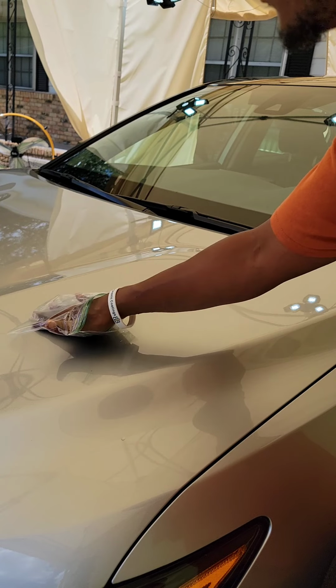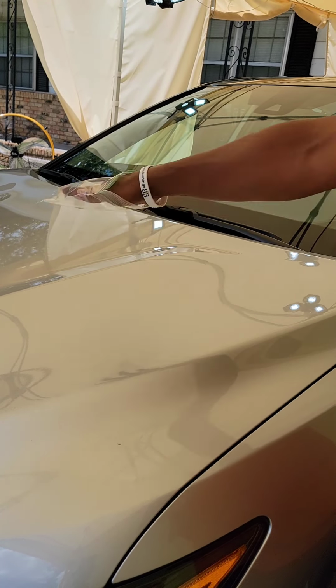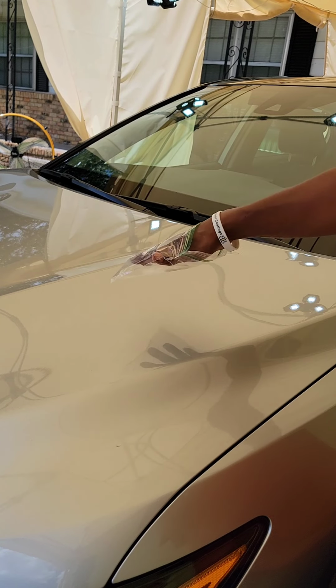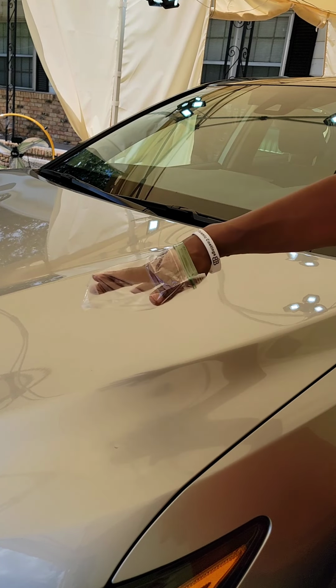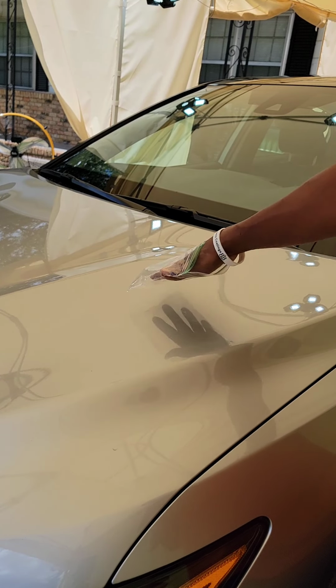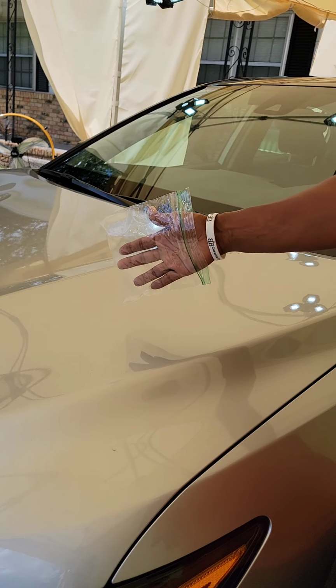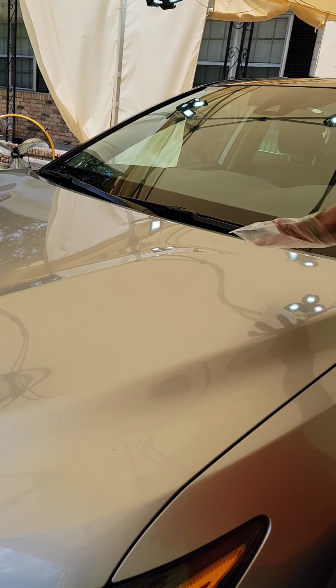Now I can polish. So you guys see the importance of me having to do this over every inch of this car before I get the polisher out. What's the need of spreading around all the dirt? It may even be something abrasive in there. You may scratch the car as you're trying to clean up the car. So you definitely want to stop, take a minute and do this part.